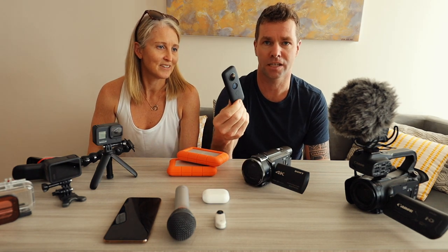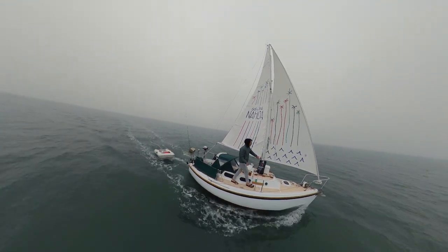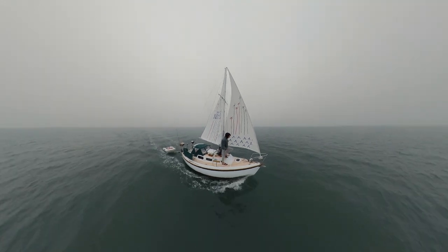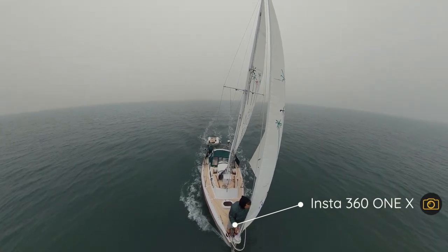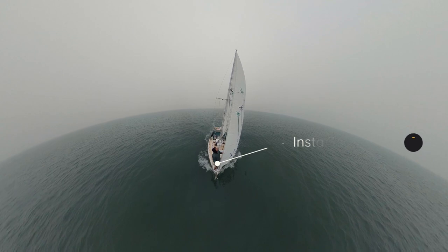This is the Insta360 ONE X. What I do is I attach a huge carbon fiber pole to the bottom of this. It's a telescoping pole, and then I throw it out behind the boat. From there, I can shoot the boat and it edits out the actual telescoping pole so it looks like a drone. Really nice thing to have on a sailboat.